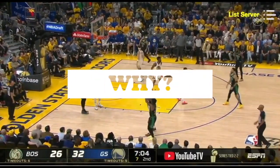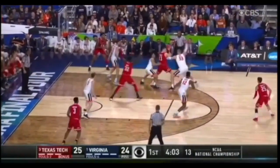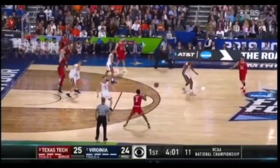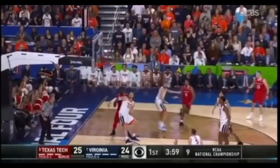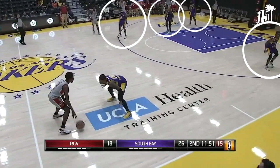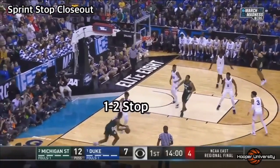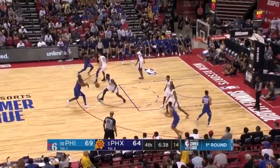Before we get into the 5 key techniques, we need to answer this simple question. Why are closeouts so important? Well, first off, it's the most common defensive skill you'll use on the defensive end. Think about it, only one player picks up the ball. Everyone else will need to execute a closeout to start guarding the ball. And so if you can't close out, doesn't matter how great you are on ball, you won't get to show it.